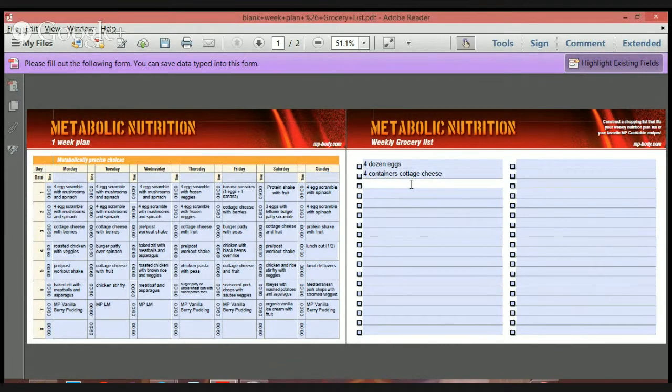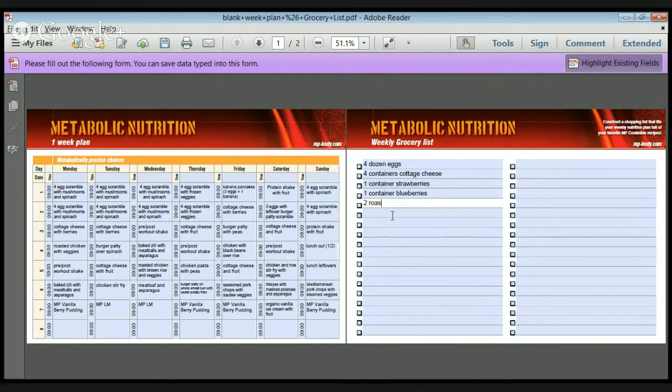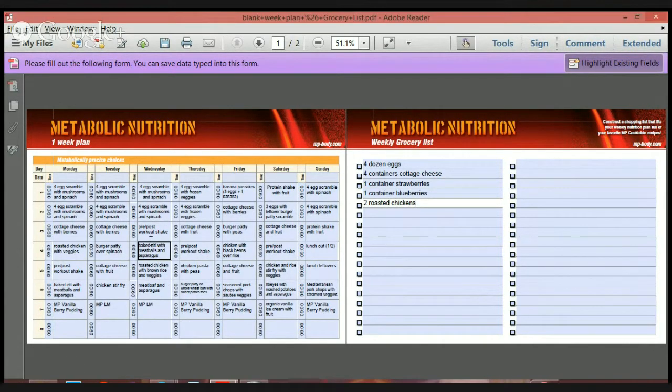So I'm completely out. We need strawberries. We need blueberries. We need 2 roasted chickens. About halfway on Wednesday, I'm going to have to pop one in the crock pot again, because of the amount that we're eating. And really all I'm doing is I'm just going down this list here.